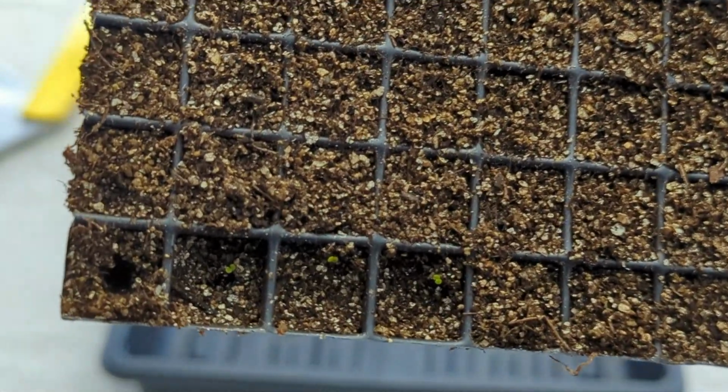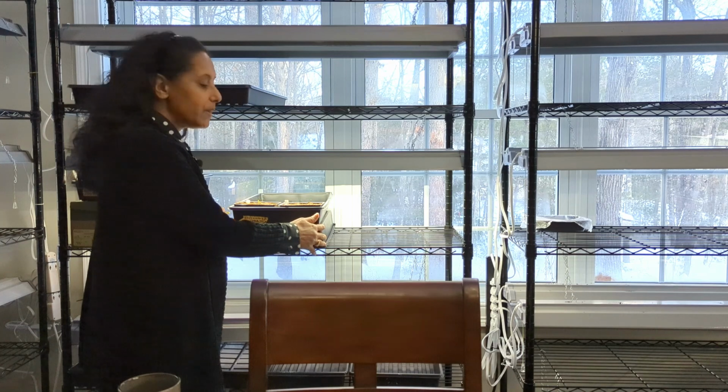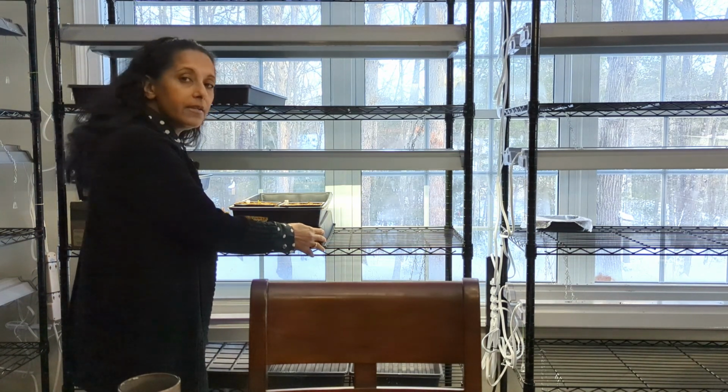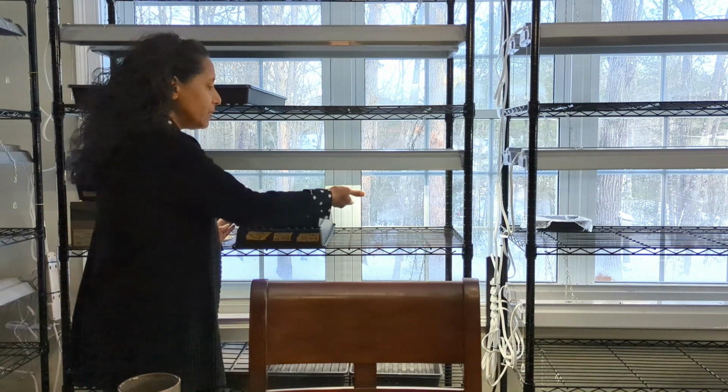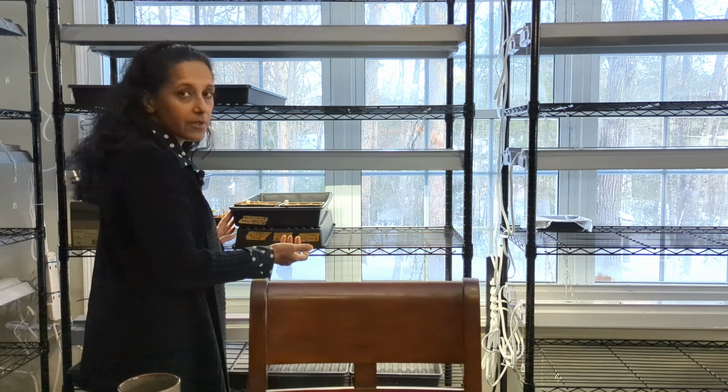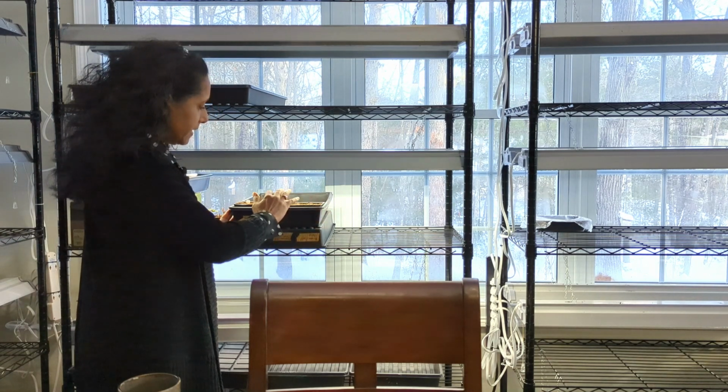But there they are. So the plants that we just worked with are here now. And I took a 10 by 20 tray, put it upside down so that I could bring these plants a little bit closer to the lights. You usually want your plants to be about 2 to 3 inches below the lights. So these plants are fine.